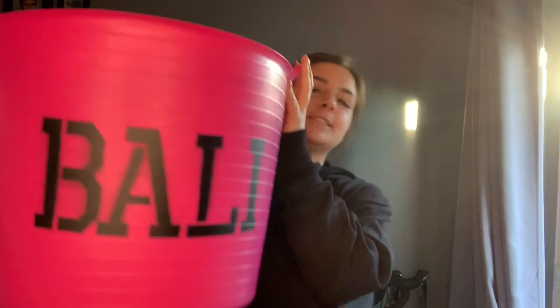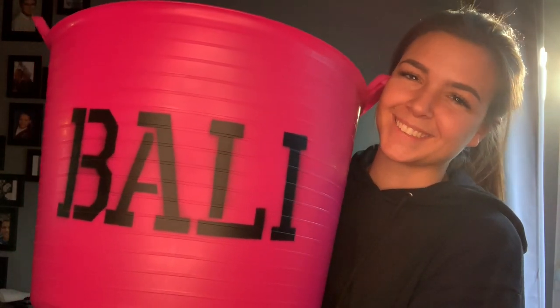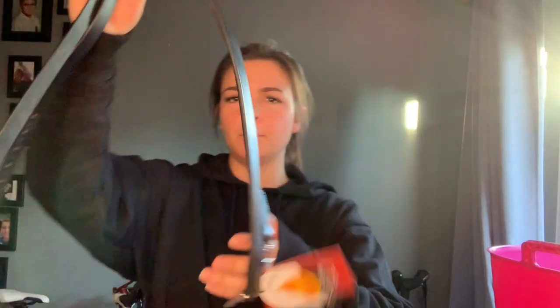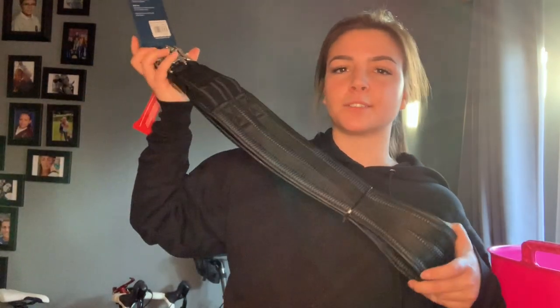And a water bucket. Then I got my dad to make me a stencil and I put her name on it and it just looks so cute. I bought some stirrup leathers. These are shorter ones because I am quite small. Got just some standard stirrups. You probably guessed it, for the time being I got her a pink saddle pad. So this is going to go under a saddle and it's just going to look so cute. And then I got her a girth. It's quite a big one because she is a bit of a chub at the minute.